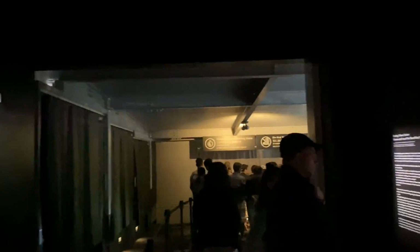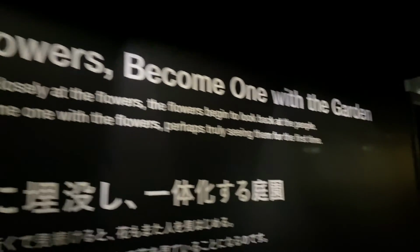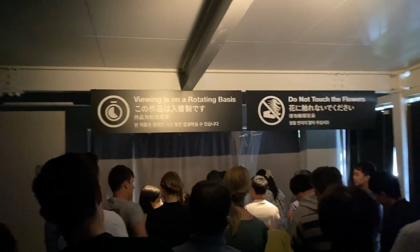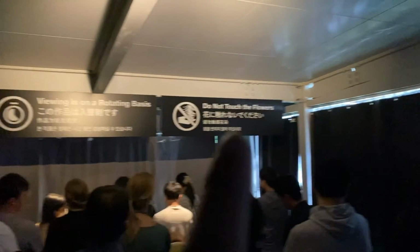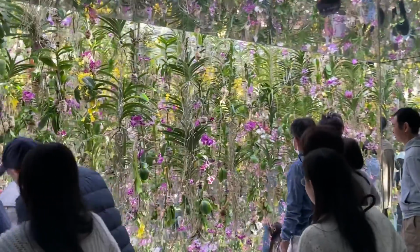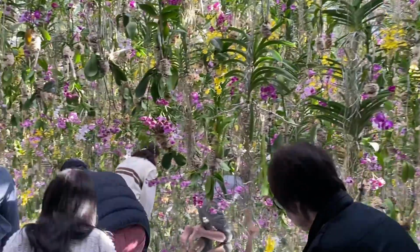So I assume this is going to be the last room. Immerse yourself in flowers. Become one with the garden. For the last room, it's on a batch basis, so viewing is on a rotating basis, it says there. And do not touch the flowers. Okay, this is the last room. But we have to duck on this one. We can't touch the flowers.